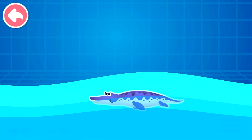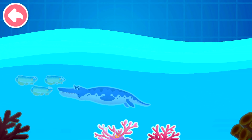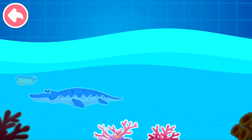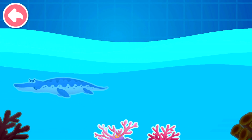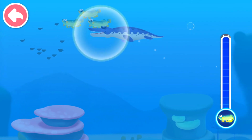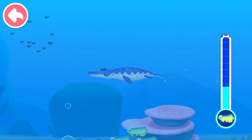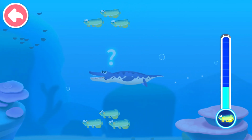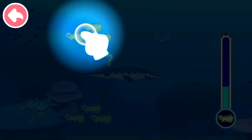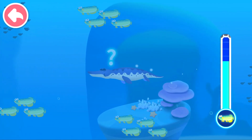The color of Liopleurodon is very similar to the color of the sea. So, it usually hides first in order to get close to its prey. The fish have appeared. Let the Liopleurodon go to hunt. The Liopleurodon doesn't seem to notice the fish below. Let it eat the fish above.